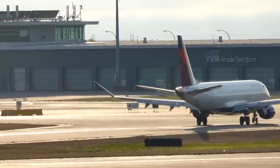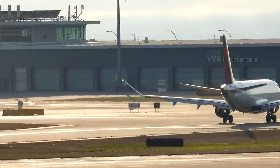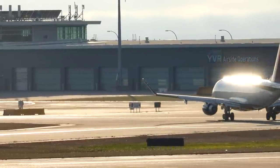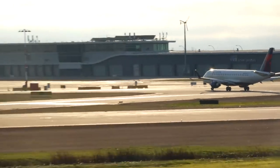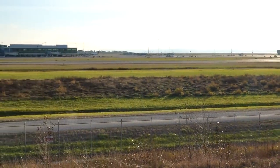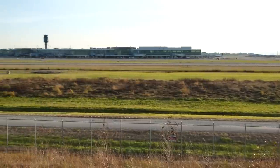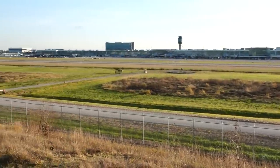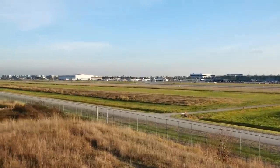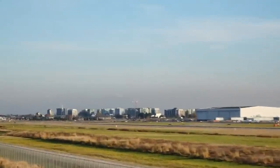Yeah, we got another lander here, guys, from San Francisco. It's an Air Canada Max, the 567. So I'm just going to, again, bring our camera gently around. Battery's at 36%, if anybody's curious.